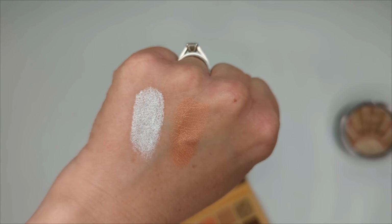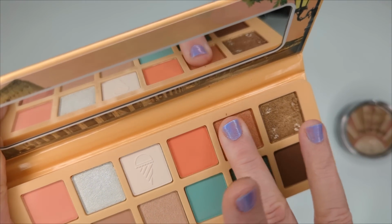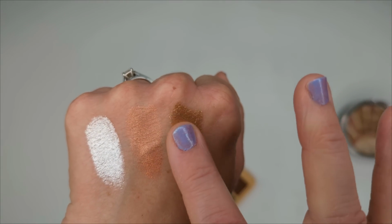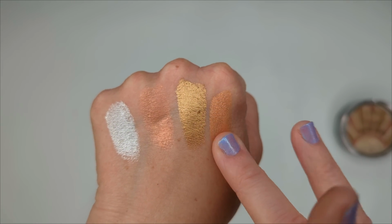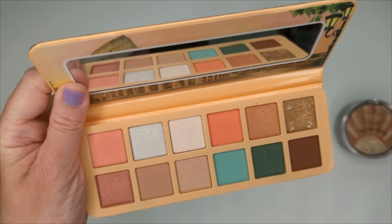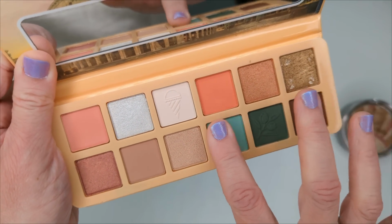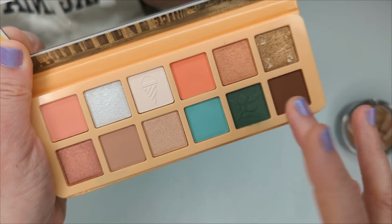It's not super smooth. See this one here and this one. That one was a lot smoother and really, really foiled. And that one too. That one seems really smooth. All right, let's pick up a couple of the matte shades. I really want to see these greens. This turquoise is really pretty. And then this deeper green.